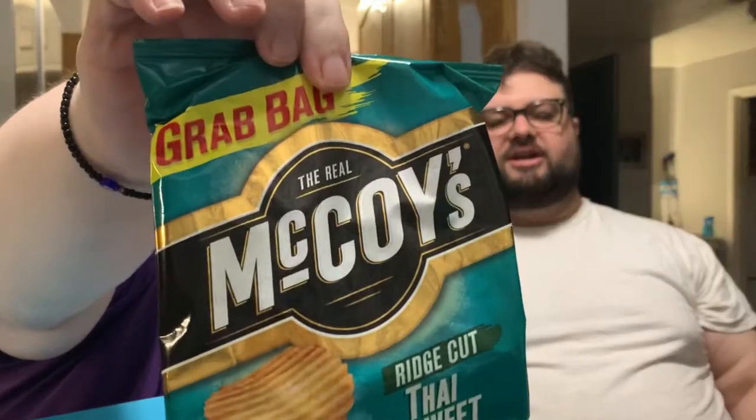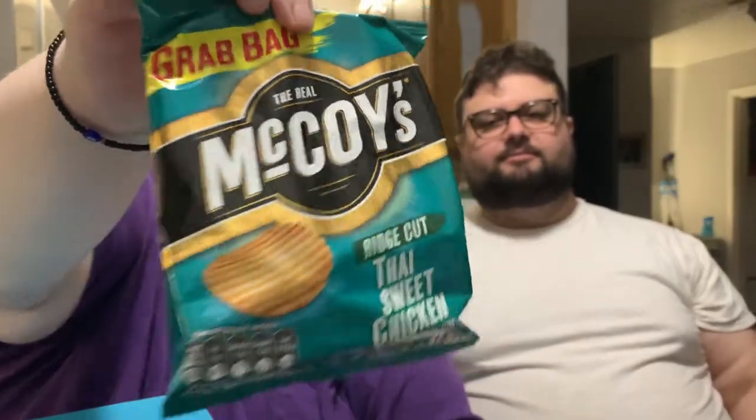The Real McCoy's Ridge Cut Thai Sweet Chicken. Like chicken on a biscuit. But they make a salt and malt vinegar. Oh, that would have been good. I'll try that. Let's try it. All right. We can seal it. What the hell? In for a penny, in for a pound.